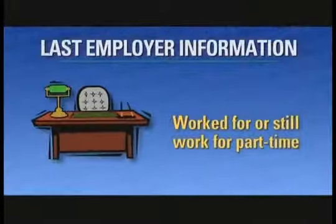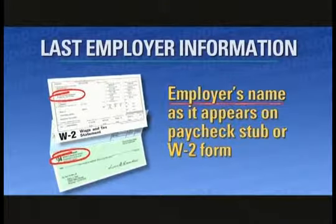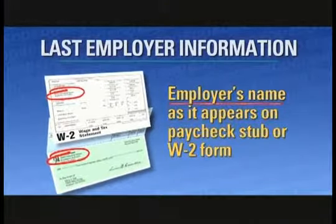Regarding your last employer, we need the name of the company that you worked for most recently. If you worked today, you should indicate the name of the company that you worked for today, even if it was a temporary or part-time employer. The last employer's name you should use is the name as it appears on your paycheck stub or W-2 form. This could be a payroll or staffing agency.